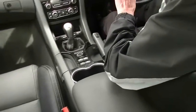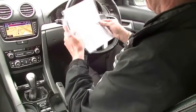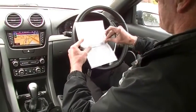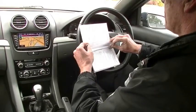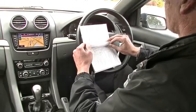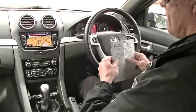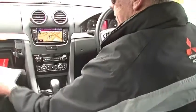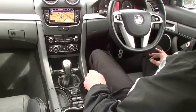The good thing about it, the previous owner was local to us. It was bought from the local Holden dealer as well, and even more importantly has been serviced by the selling dealer its whole life so far. All of our services stamped in the books at the correct intervals all the way through, right up to the current service, which has been carried out by ourselves as well. So you can rest assured that the way this car's been maintained so far in its life is outstanding.